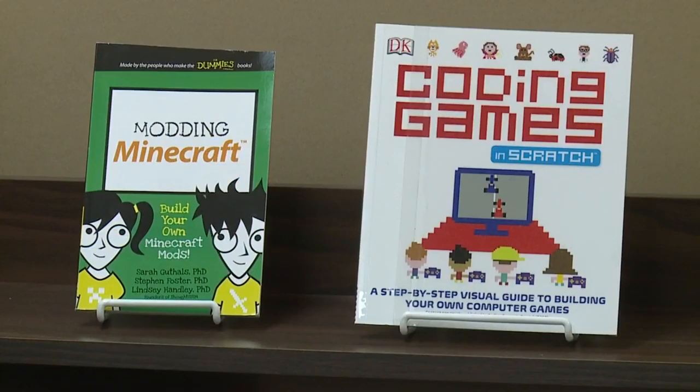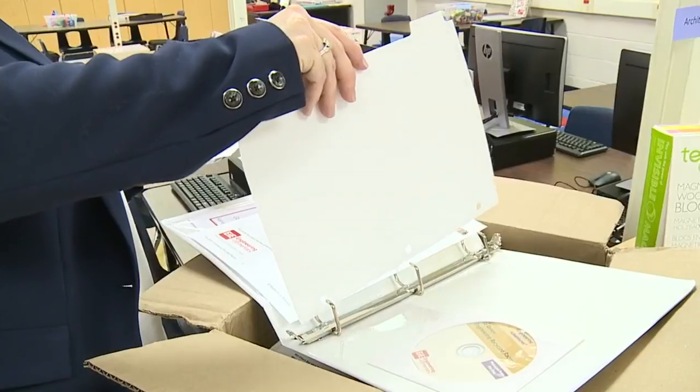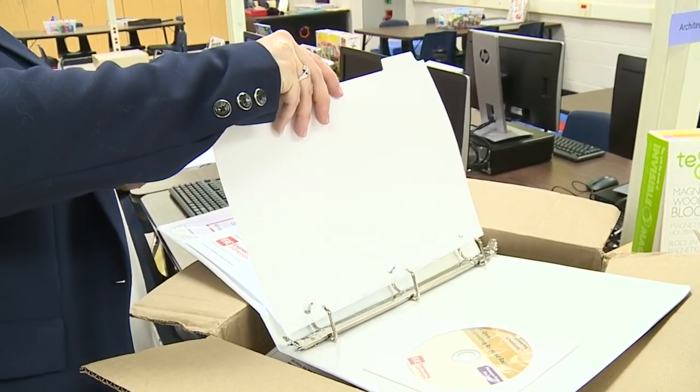It's a much more hands-on approach, but don't worry, parents, it's still learning. I'll be doing a lot of technology and engineering that applies the science and the math concepts. Amanda Quick is the new STEM lab teacher, and she's no stranger to these methods. She taught the subject in Milwaukee, and she saw results.